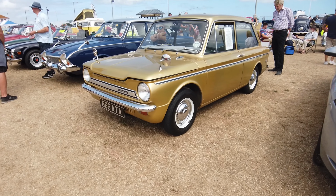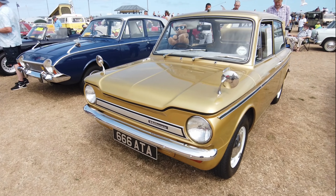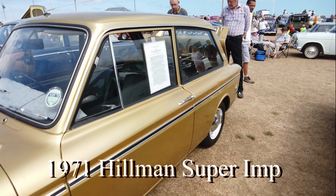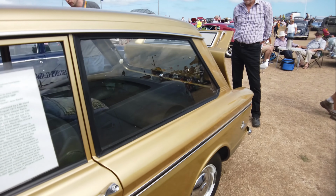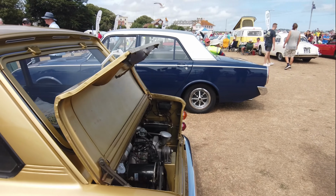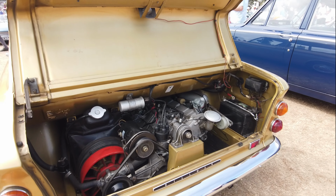Now I did have a Hillman Imp. Of course it's got the engine in the back. Mine was a red one, I think. This is a 1971 Super Imp. Just had terrible trouble with the head gaskets on mine.